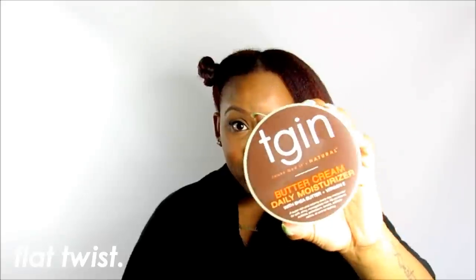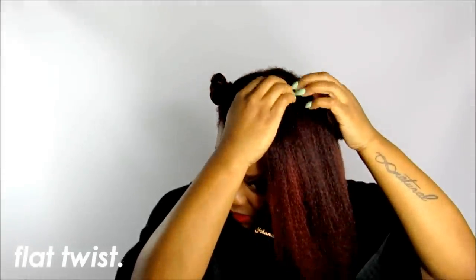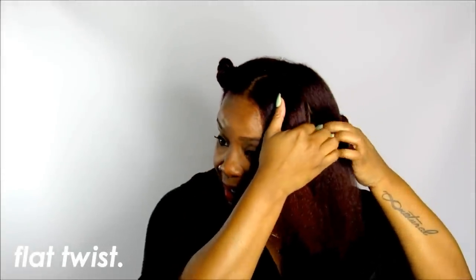This is the TGIN Buttercream Daily Moisturizer. And then we have the Twist and Define Cream. So we're going to use both of these. We don't have to do small twists because I want this to be a real bouncy style.